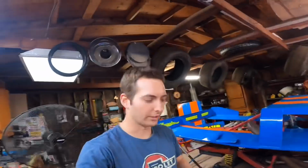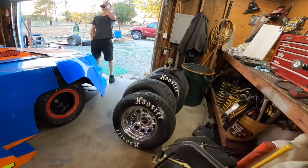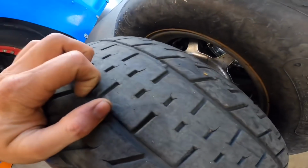All right, guys, Thursday. I'm Ryan, my hillbilly pit crew Eric. This is Cherezian Racing, and we just picked up our brand new tires. Look at these bad boys. About as new as they come. Actually, no, never mind. They're not new.